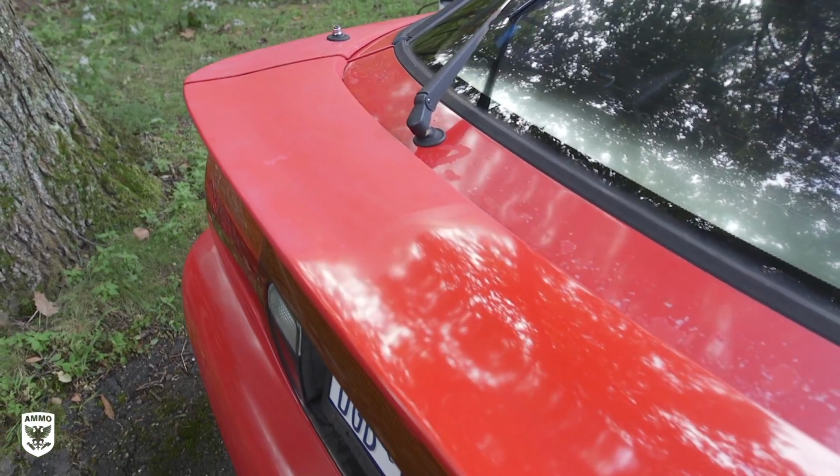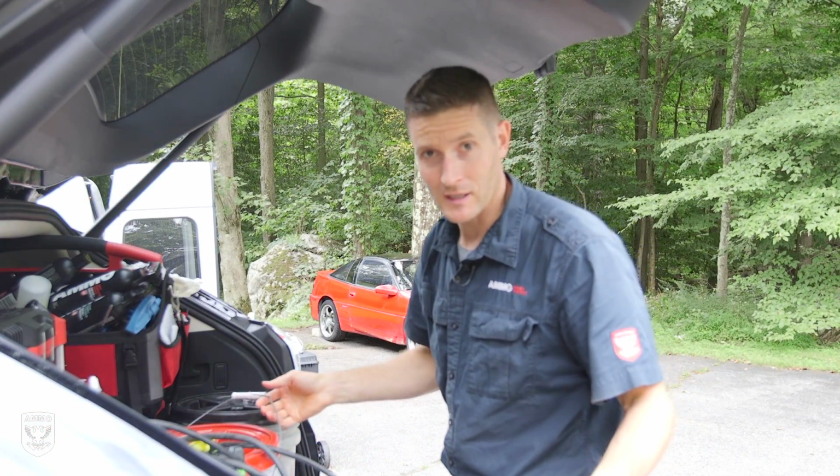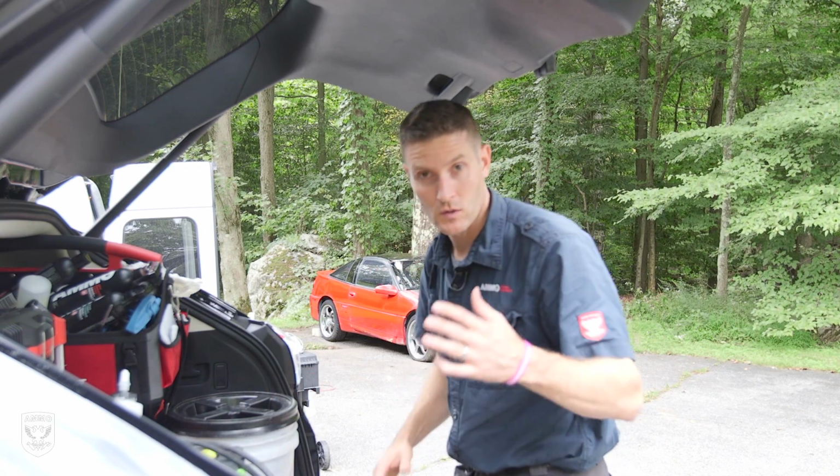And after a few hours, the paint is starting to come back to life. Well guys, it's the start of day 2. Now we worked as hard as we could yesterday, but we ran out of light. And when you run out of daylight up in the woods here, the mosquitoes come out and it's crazy uncomfortable.